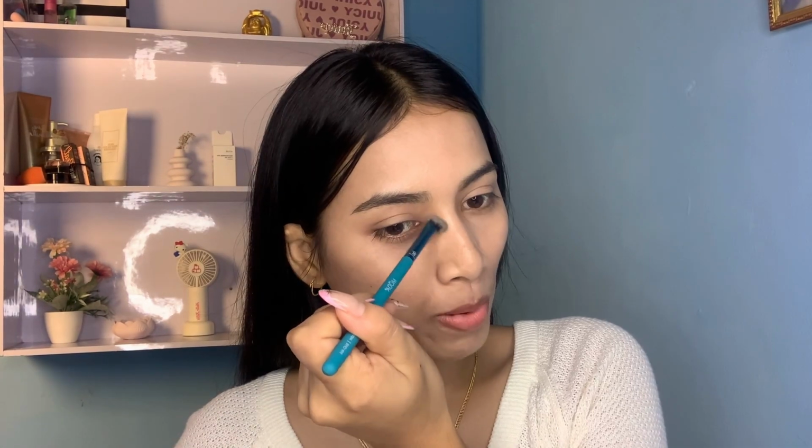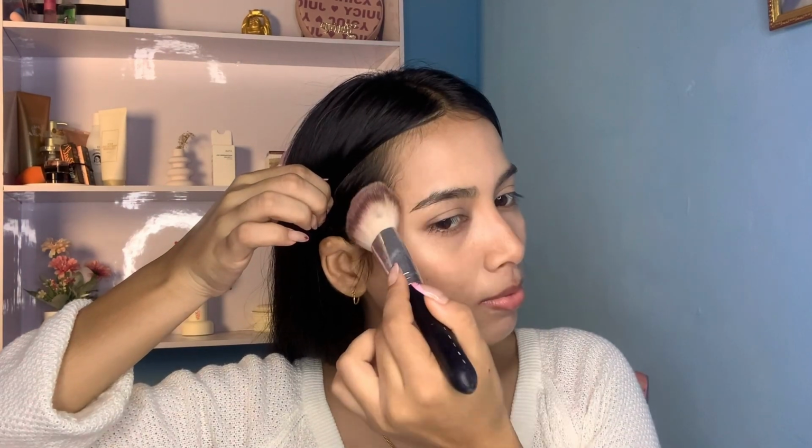Then I softly contour my nose, blending all the way from brows to the tip of my nose. I bronze the temple and the cheekbones for subtle depth.